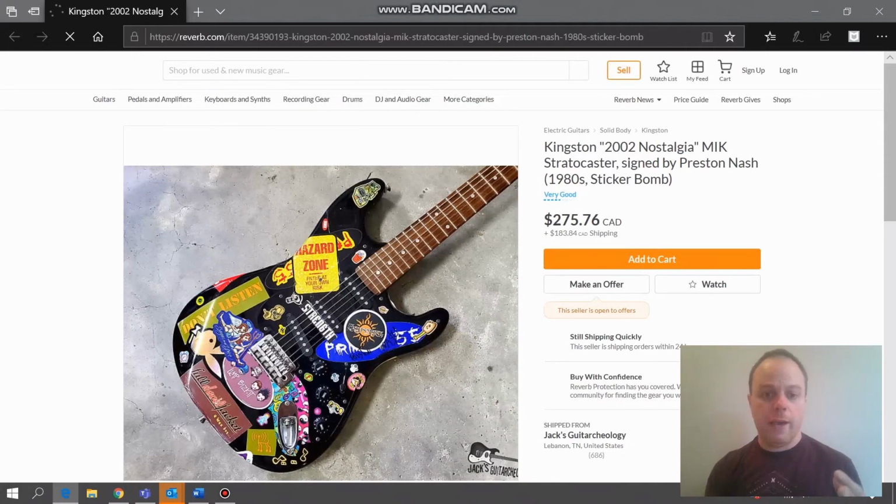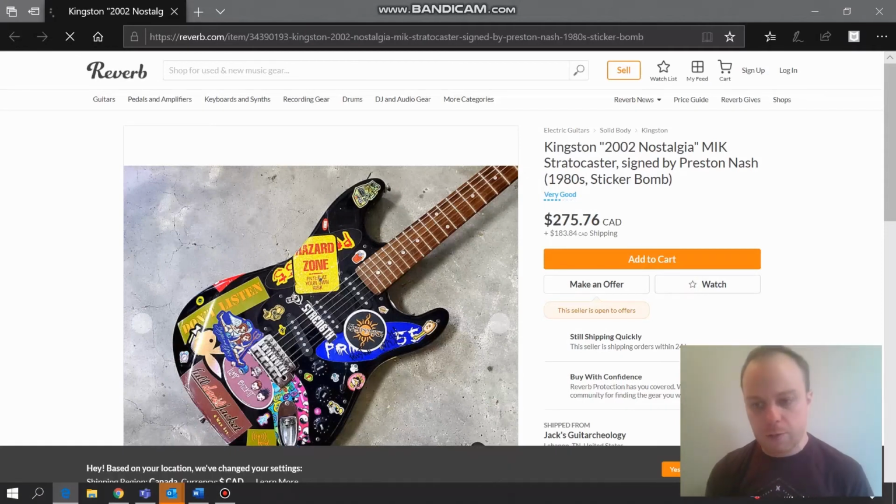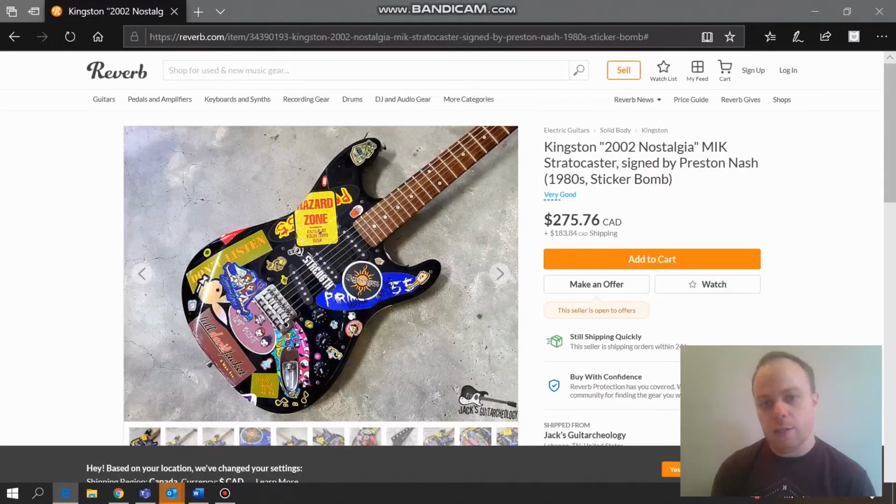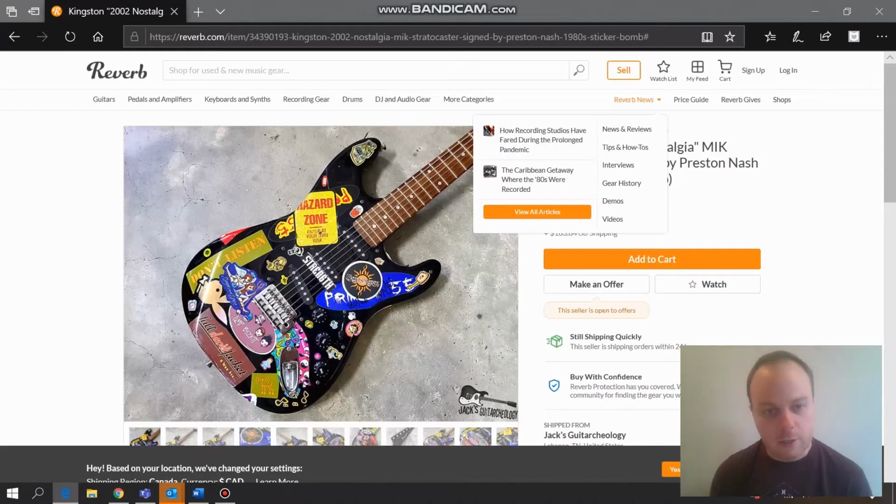Okay guys, the next guitar on my list of used guitars that I would look at and consider buying is this sticker bound guitar here. It's a Kingston 2002 Nostalgia MIK Stratocaster, whatever that is. Seems like a bit of a parts caster to me. If you don't know what a parts caster is, it's basically exactly what it sounds like. Another term for it is Frankenstrat, and basically it's a guitar that started out as one guitar and has had multiple parts replaced, and it's pretty much a completely different looking and maybe even sounding guitar. So this here is a Kingston Stratocaster, parts caster kind of thing.